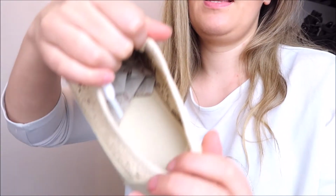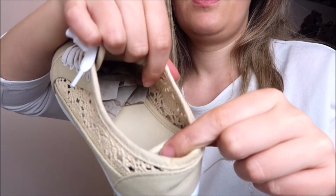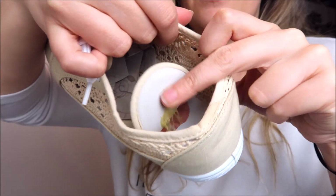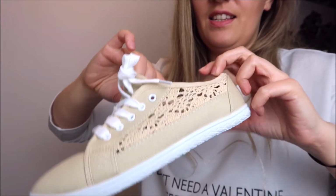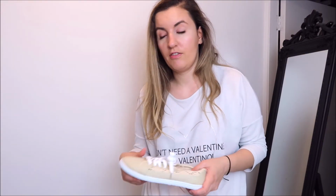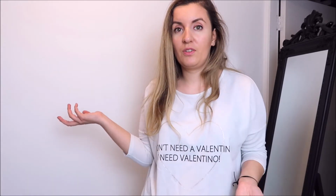If I show you inside, the sole is coming off already, and you can see the glue and stuff, so it's such poor quality, it's unbelievable. They're not worth £5, they're probably worth like £1. So yeah, they are definitely going back, and I'm not even gonna try them because what's the point? I know I'm not gonna keep them.